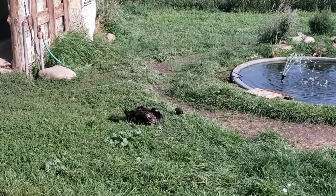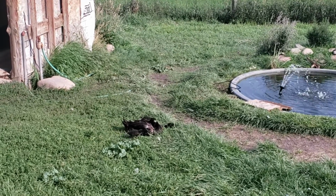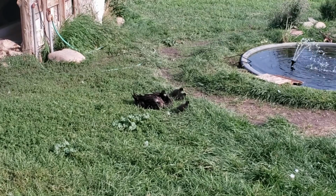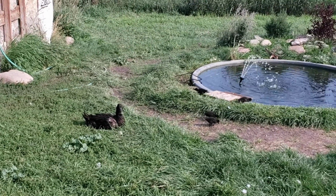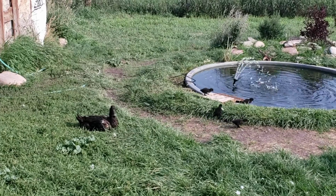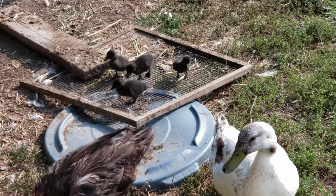So anyway, I'd like to handle them beforehand just so that they're better with people. Our other ducks were handled a lot when they were little, so I'm going to get some mealworms, see what I can do, see if I can get these little guys to come and hang out with me a little bit. Alright, so I just gave them mealworms.